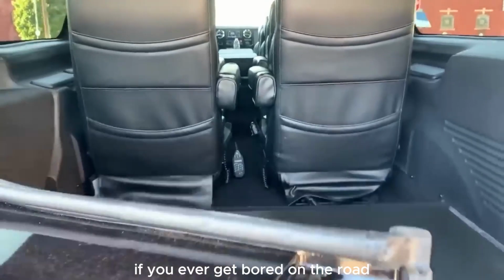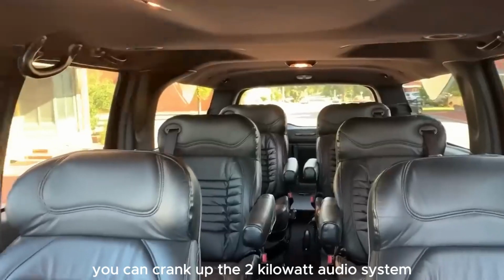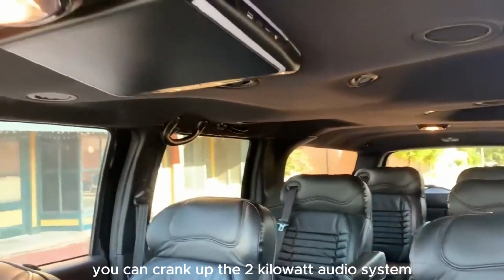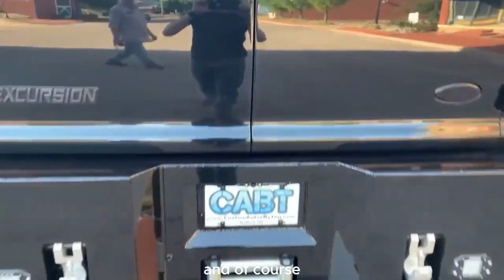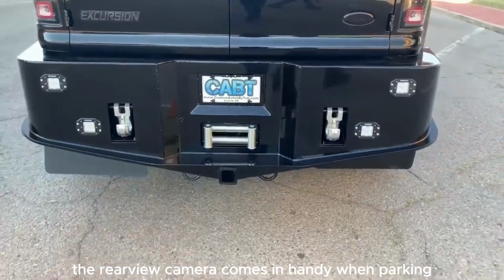If you ever get bored on the road, you can crank up the 2-kilowatt audio system or watch a movie on the built-in player in the ceiling. And of course, the rear-view camera comes in handy when parking.